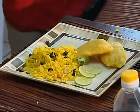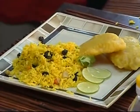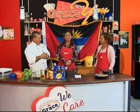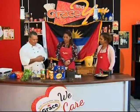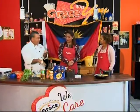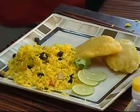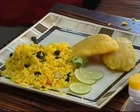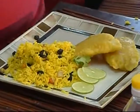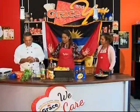In other places, they use the tartar sauce and all that stuff. I don't go through that because then you're masking the fish. You're masking all the flavors. Cooking, you use your creative mind. And who would have put raisin with the rice? With curry rice and a Carib beer batter fish. There you go. And it's as simple as that. It looks amazing. Nice bright yellow.